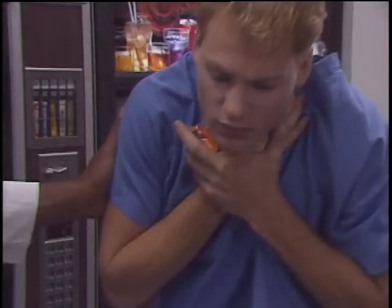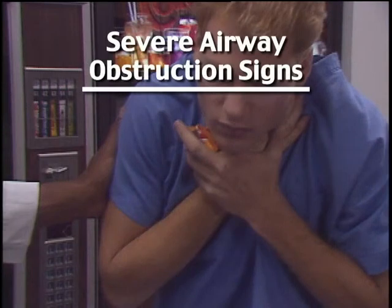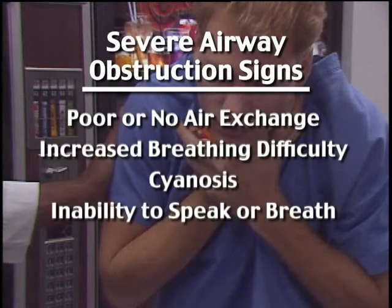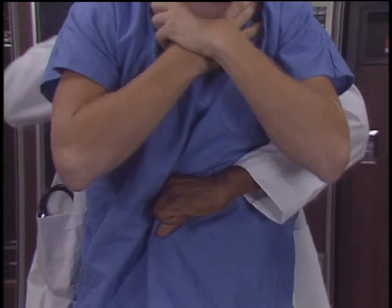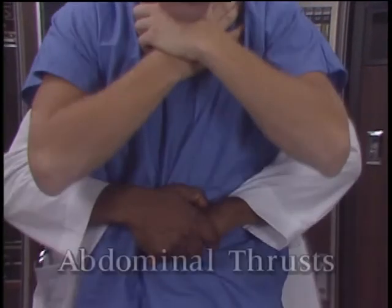The choking victim will usually grasp the throat, exhibiting the choking distress signal. Other signs of severe airway obstruction include poor or no air exchange, increased breathing difficulty, cyanosis, inability to speak or breathe, and a weak, ineffective, silent cough. If any of these signs are observed, step behind the victim. Place the thumb side of your fist against the abdomen in the midline between the umbilicus and the rib cage. Grasp the fist with the other hand and deliver quick upward thrusts.